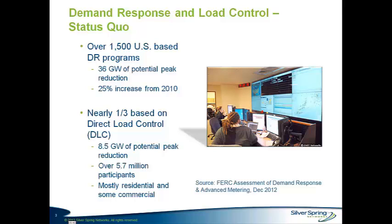Much of today's webinar is focused on direct load control programs, so it's worth noting that nearly a full third of the 1,500 retail demand response programs fall into this category. And for those who are unfamiliar, direct load control involves the deployment of devices at the customer premise. These are usually load control switches, but sometimes thermostats as well, that can automatically turn off or cycle customer appliances such as air conditioners or electric water heaters. And to date, direct load control has been the most common form of demand response that we've seen in the residential and smaller commercial segments.